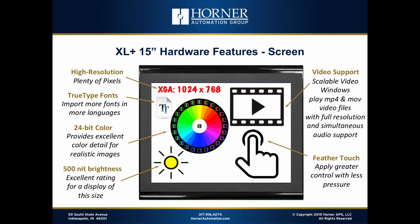From a video standpoint, the XL Plus can support real-time video displayed in a window or full screen. Now, why would I need to use real-time video in an industrial application, you may ask? Well, let's give an example of an application where you have a machine, let's say a press, which has an area in which it's advantageous for the operator to be able to see. However, it's not in a safe location for them to see, or they're too far away from that location to see what they want to look at.